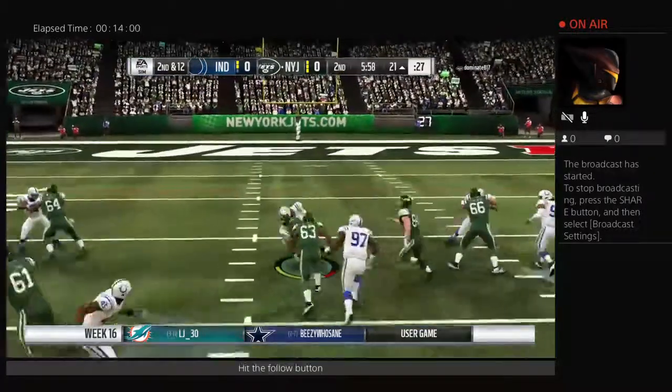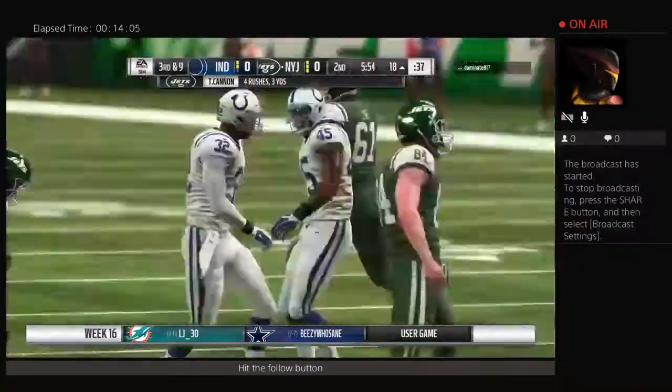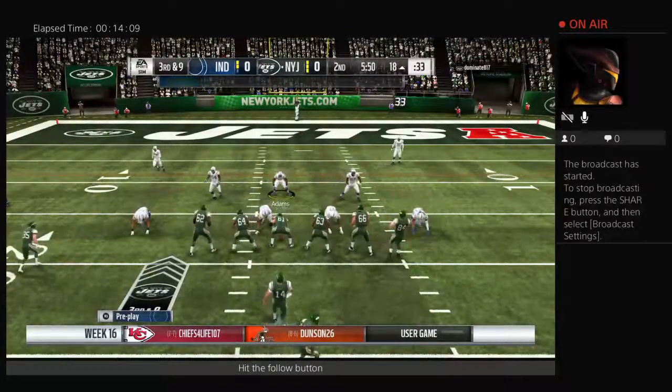They'll run it now out of the gun. And he'll take this inside the 20 and down to the 18. It's a gain of maybe 3, but it's going to leave them with still about 8 or 9 to go on 3rd down.